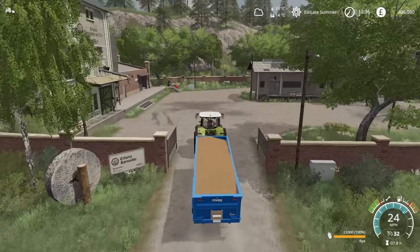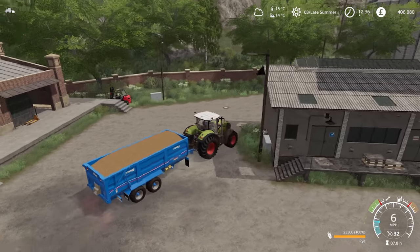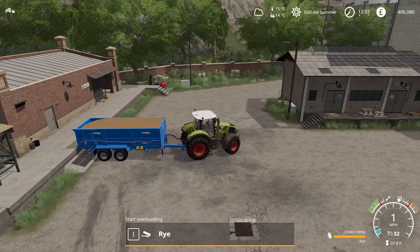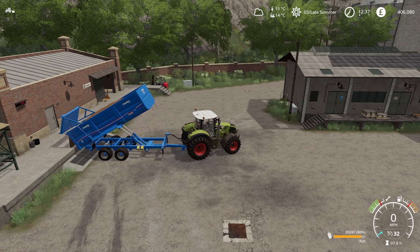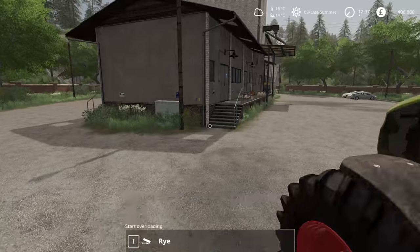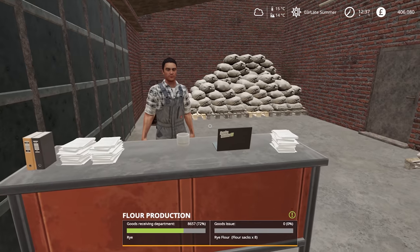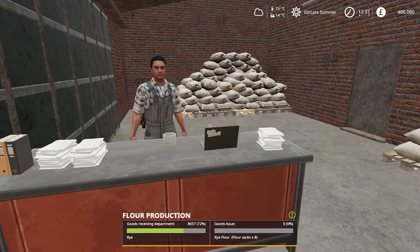They do have what looks to be a hopper, so you would hope that that is going to be accepting rye from a trailer. But all I can do is try it. Oh, that's promising. Very promising. And then I guess the next question is, how much do we actually need? Let's just tip that to begin with. Make sure it's actually registering. It is, good.